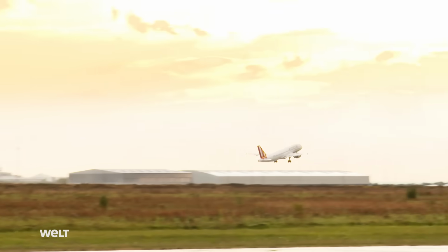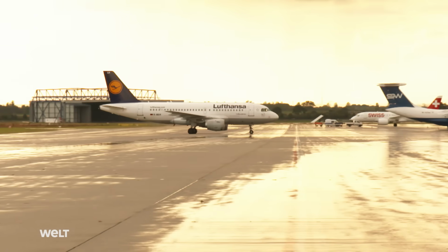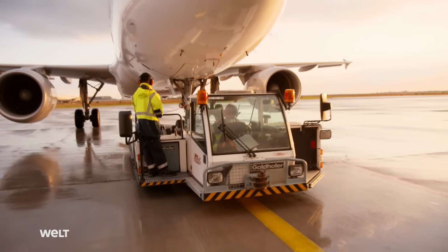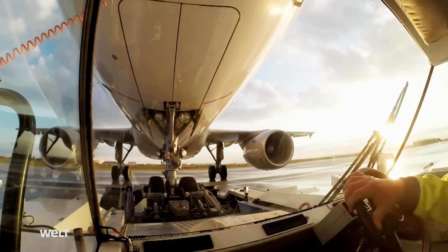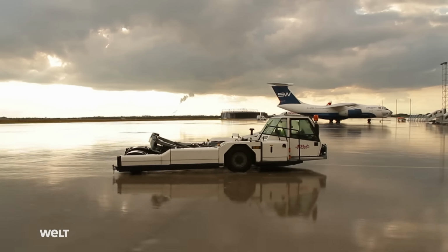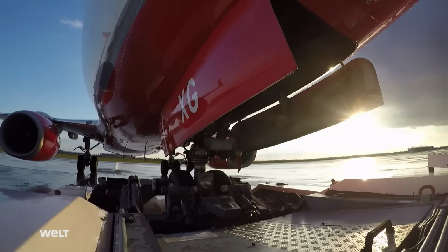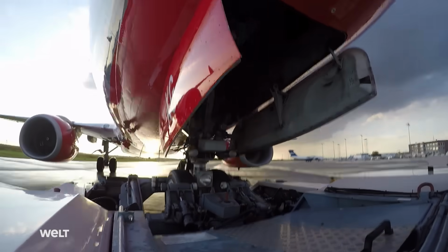At the Leipzig-Halle Airport, flights are on a tight schedule. 65,000 aircraft pass through here every year. 175 takeoffs every day. Airplanes can't move backwards easily. That's why tow trucks haul them from gate to gate or give them what's called a pushback onto the runway. This AST-3 aircraft tractor might not look like much, but it's a real powerhouse. Clocking in at 9,000 kilos, the tractor can move aircraft weighing up to 160 tons.